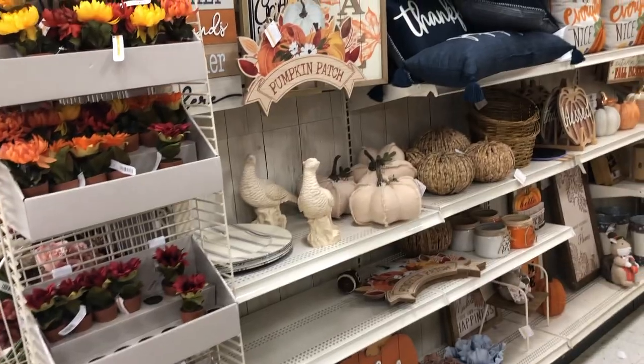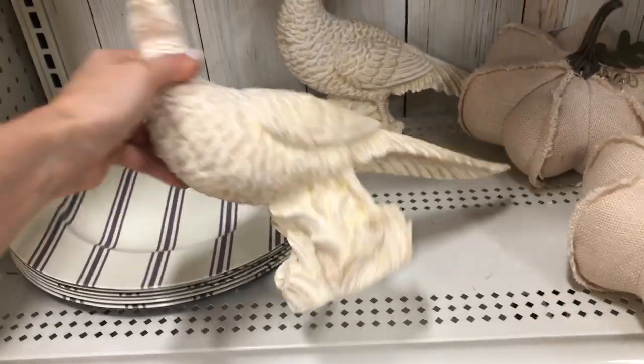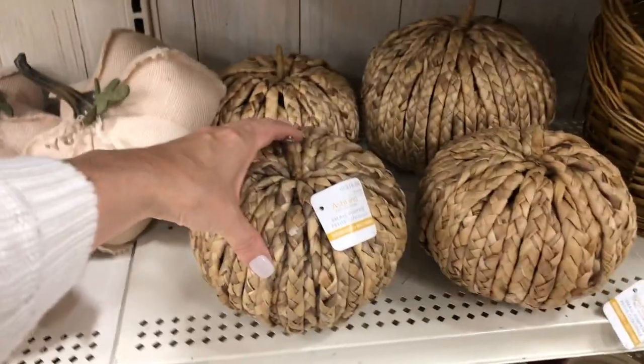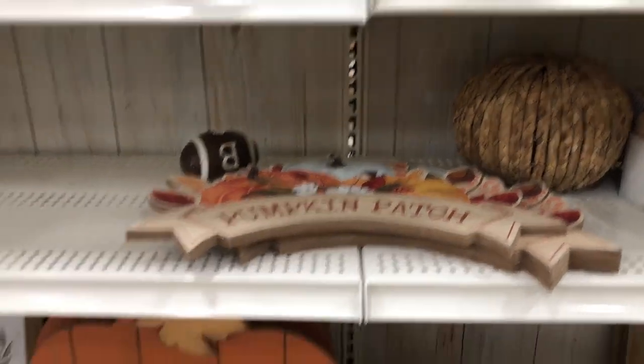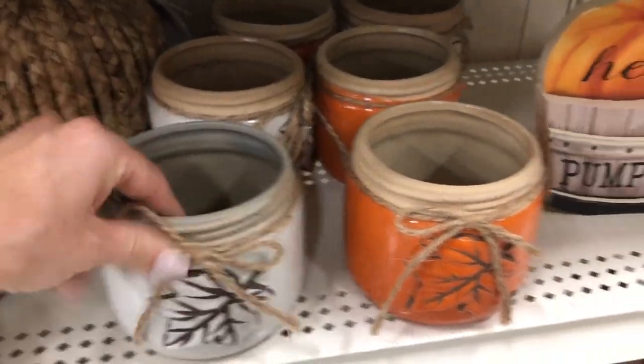And then over here, I saw they had a pheasant little decor piece that would be pretty for a centerpiece or just on a shelf. Also, they have those super nice woven pumpkins that I love here. I'm going to be taking you around and showing you just some more fall signs that they had out. They had it all down this aisle, so I'm going to let you take a look.